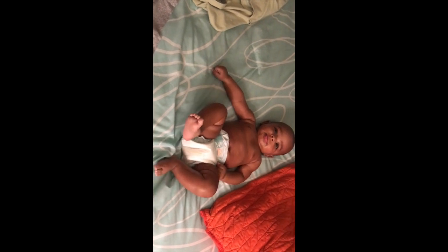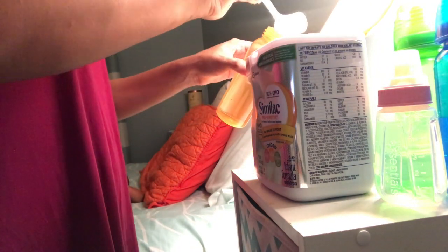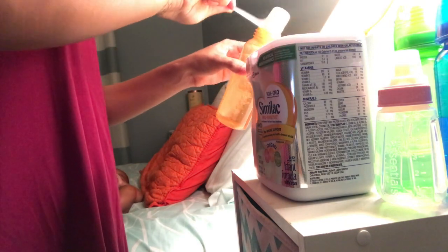Kaneel gets this ball of energy right before bed to where he's just kicking. And so I usually just let him play around until he wears himself out. While he's over there getting all his energy out, I like to go ahead and start his bottle. I have 6 ounces of water and then I put 3 scoops of formula in.